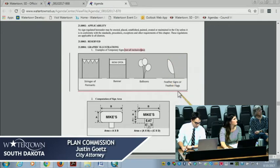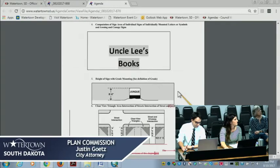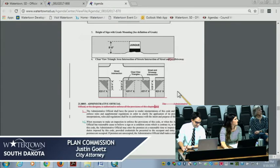Moving past the third page onto the fourth page, we have an updated graphic at sub 6 of section 21.8004, which purports to change the Clearview triangle, which is currently 15 feet and is proposed to be increased to 20 feet. During our discussions, there was talk of moving it to 25 feet, but a compromise was worked out between various interested parties at the public meeting that a 20-foot Clearview triangle would be acceptable, at least to those gathered there.